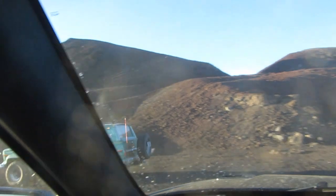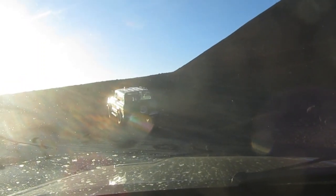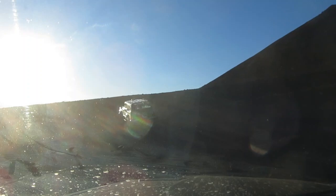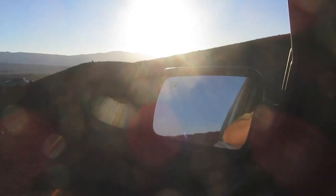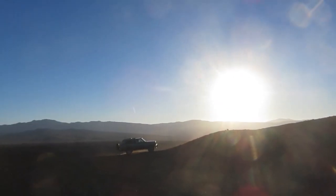Oh boy. He wants to go to the top. Really? He's sliding. I don't know. Yeah, he's going backwards already. A little too ambitious. I won't be going up it. Okay, what the hell did he just do?